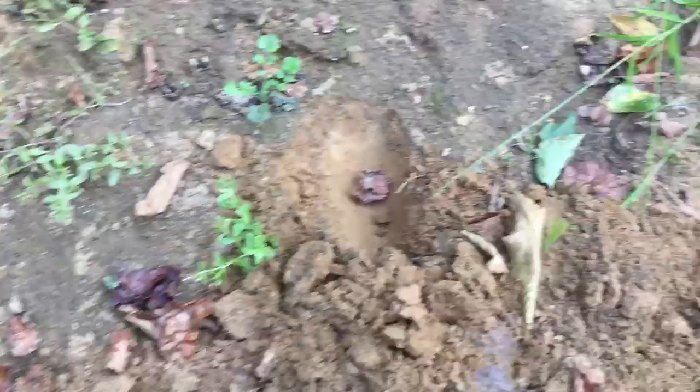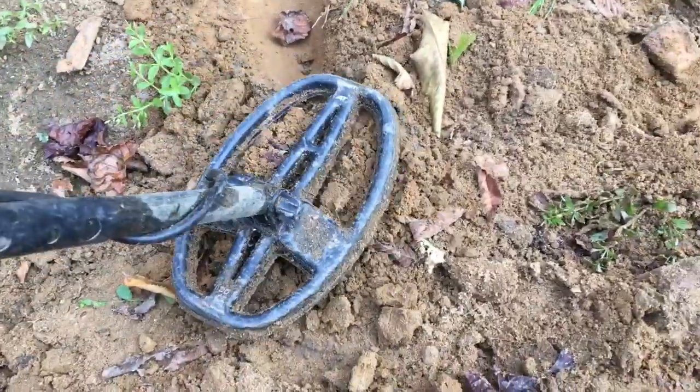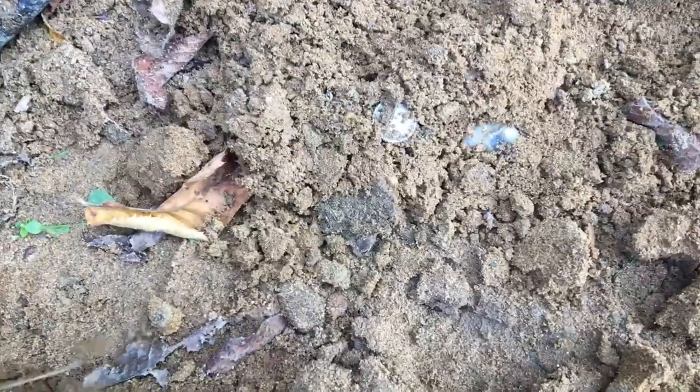Let's see. Did I get it? Yeah. Oh, it sounds real squeaky now. Let's see if we can find it. Old school, no pinpointer. Oh, look at that. What on earth is that? Is it a dime? It's too small for a dime. Ooh, that's gonna be a good one.